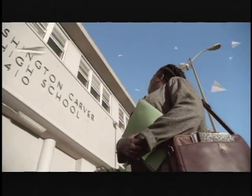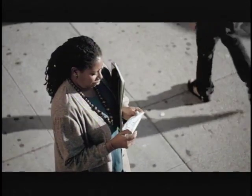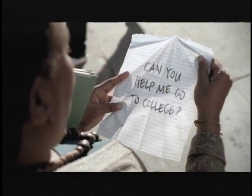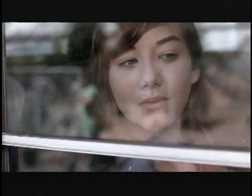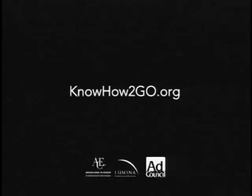Big dreams and good grades aren't enough to get into college. There are actual steps you need to take. Finding someone who can help is the first and most important. For the next steps, go to knowhowtogo.org.